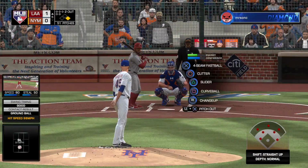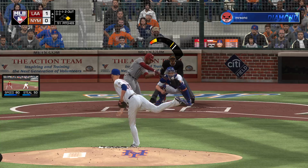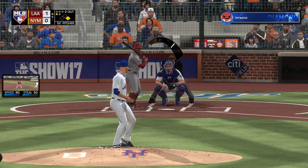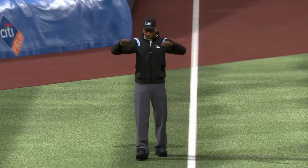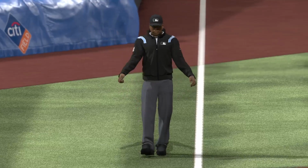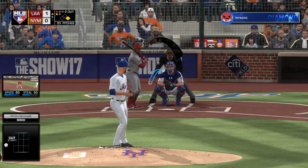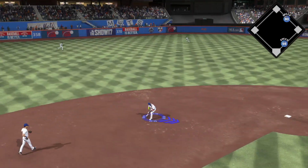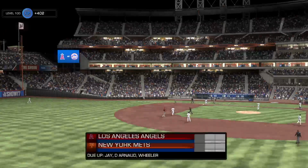Now in the box, Eric Young Jr., trying to keep things going now with a runner at first following the RBI single. A fastball, and he swings through it to fall behind. And a check swing here. They'll point down to the third base umpire, but no swing on that one. It's ball 1. Young waiting on the 1-1. Hit on the ground to short. And a close play at first, but he's called out and the side is retired.